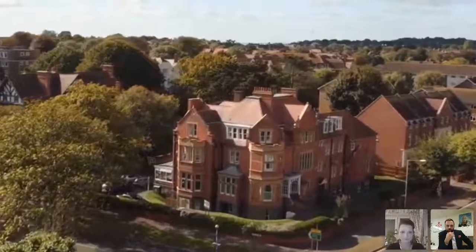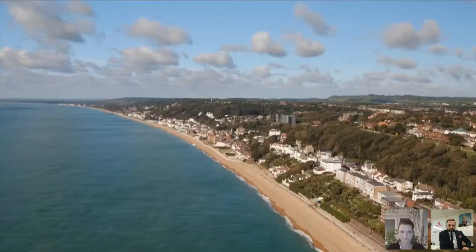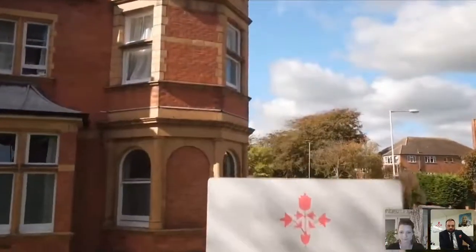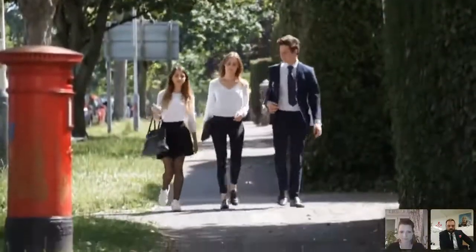Earlscliffe is in Folkestone. It's on the south coast of England, not far from London. It's only 50 minutes by train. There's a high-speed link. Folkestone is a traditional seaside town, and we're located very close to the sea in the heart of what's known as the West End, a very nice, safe residential neighbourhood, close to the shops, the sports centre, and the railway station.